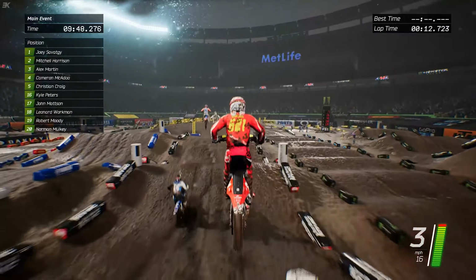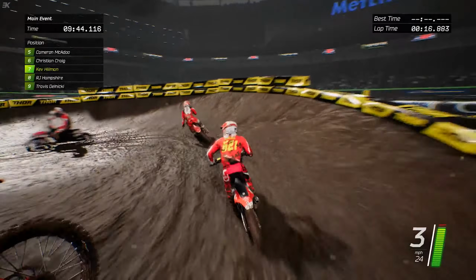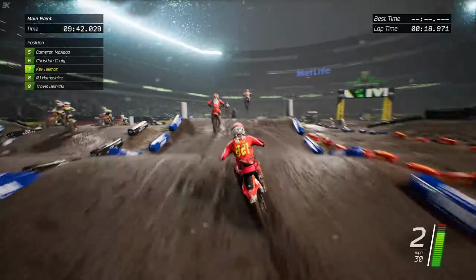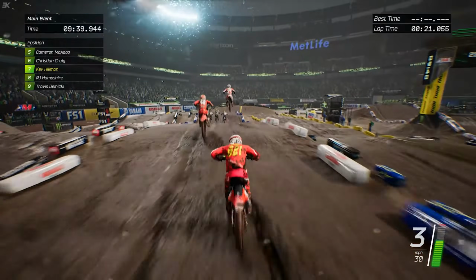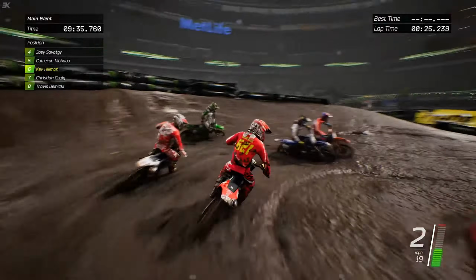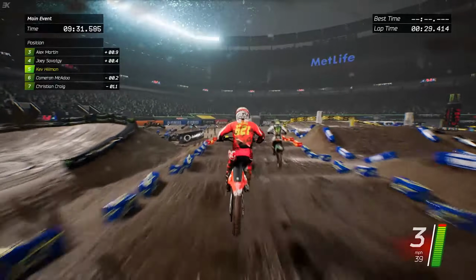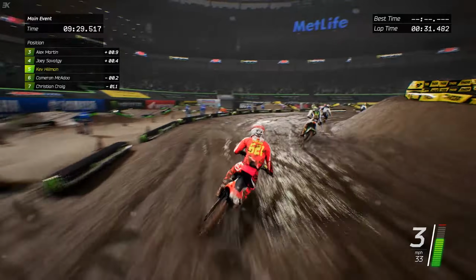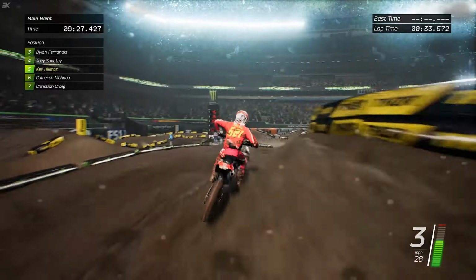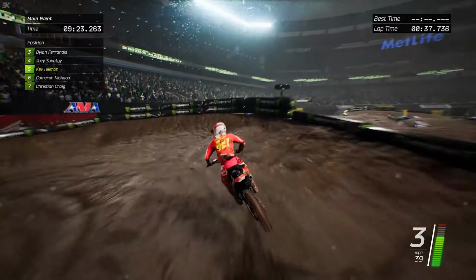Can he keep momentum up though over the jumps? He can, just about ahead of Osborne and Christian Craig and RJ Hampshire. Not ahead of Osborne then, ahead of the Hondas. He's getting past a bunch of them down the inside of Cameron McAdoo as well. He's got Joey ahead, Alex Martin in third. You can see Jordan Smith battling for second with Dean Fernandez. Your heat winner by a country mile.